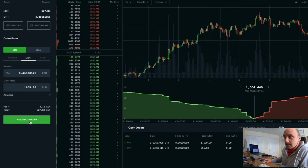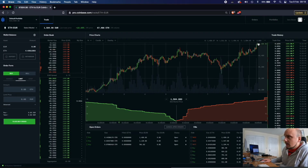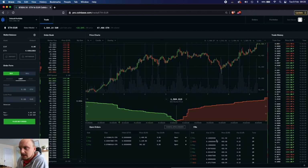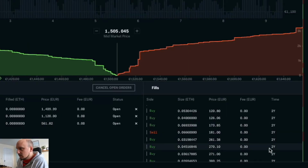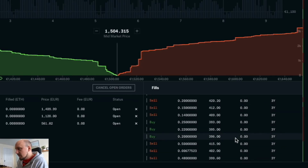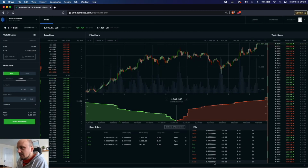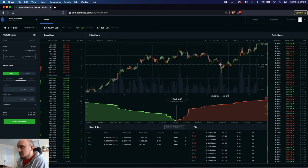So if I click place buy order, you'll see the little dot pops up here again. And again, it just waits until the number comes all the way down to around about there, and it will place the order, and it will pop up over here in your fills. So that's it, filled, it's done. That's effectively the history of the trades that you've done. As you can see here, mine goes back like 2 years, 3 years, all the way back to the very beginning. So I first bought 0.4, almost half an Ethereum, for 400 euros. And now half an Ethereum costs around about 700. So it's gone up quite a bit.